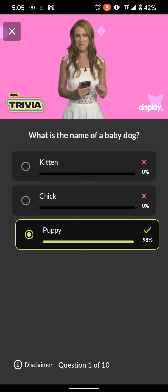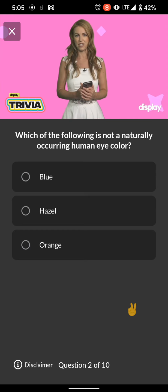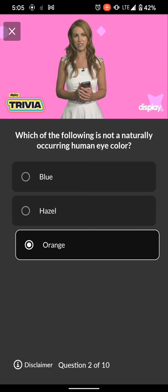Baby dogs are fondly known as puppies, and there is no sadness that they can't solve. Ready to solve some more trivia? I think you are. Let's do question 2. Which of the following is not a naturally occurring human eye color? Blue, hazel, orange. Which of the following is not a naturally occurring human eye color? Blue, hazel, orange.